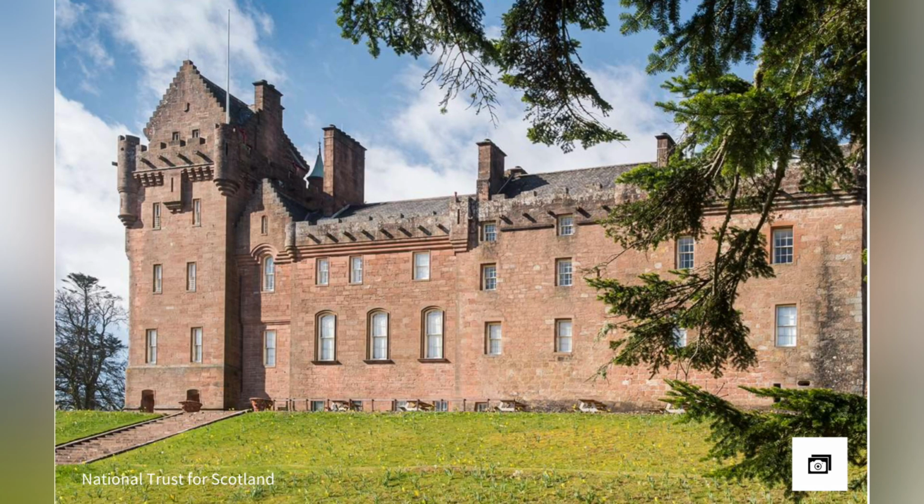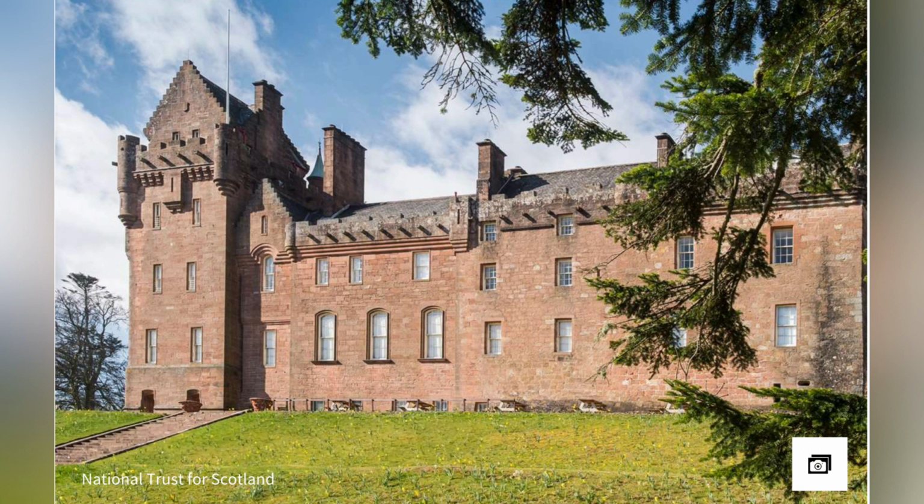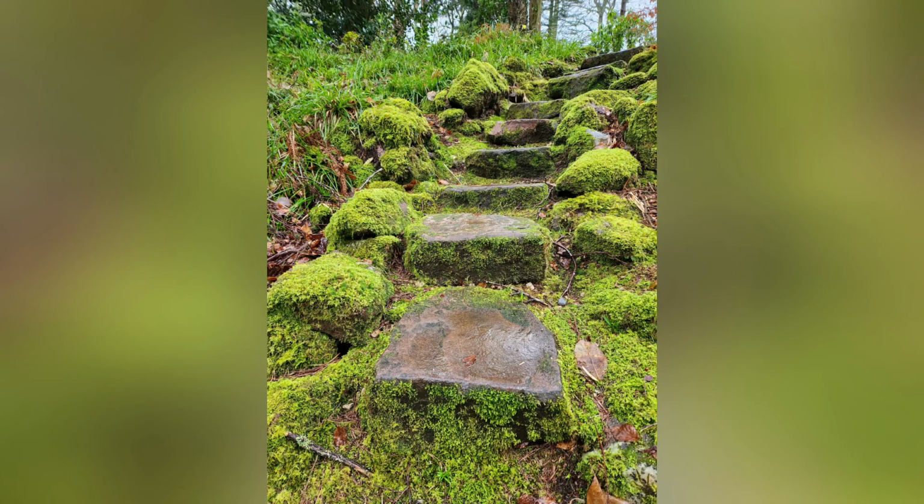We decided to do the included excursion, which was a visit to Brodick Castle. And we were supposed to be getting a castle tour and a grounds tour. Well, when we got there, the castle was closed. Another win for Hurtigruten. So it was actually much rainier than what this picture shows, but the grounds were still really beautiful and we had a great time exploring.